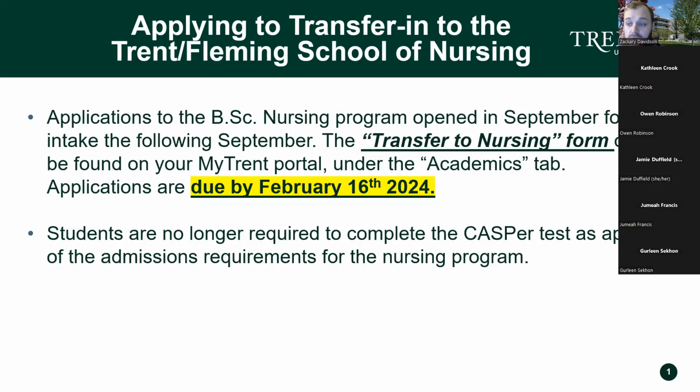So internal students do not have to apply through OUAC, similar to what you would have done last year. Internal students don't have to do that. They will now just be completing this form. What's nice about this is this would obviously be a free form because you're already at Trent. So internal students won't have to worry about applying through OUAC and paying any sort of application fee, which is great.